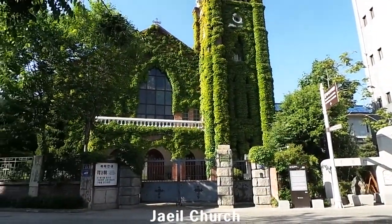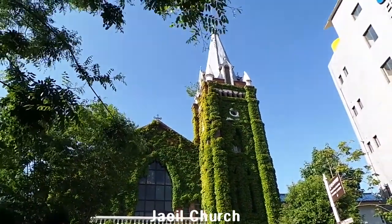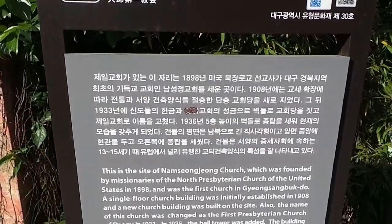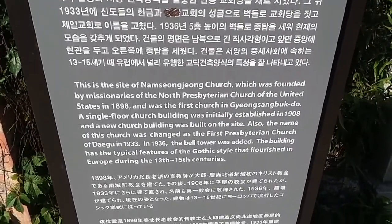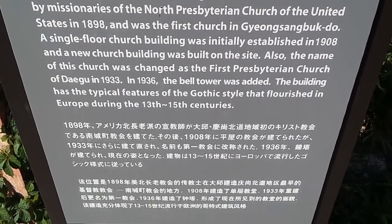Now if you leave the antique houses and go into the next alley, there is the traditional Korean medicine market called the Medicinal Herb Market. After entering, great architecture catches the eyes of everyone, which is the old Jail Church. With its Gothic style, this building is not used as a church anymore, but as a cultural landmark. The church itself moved to another location. To look inside, you would have to come on the weekend.